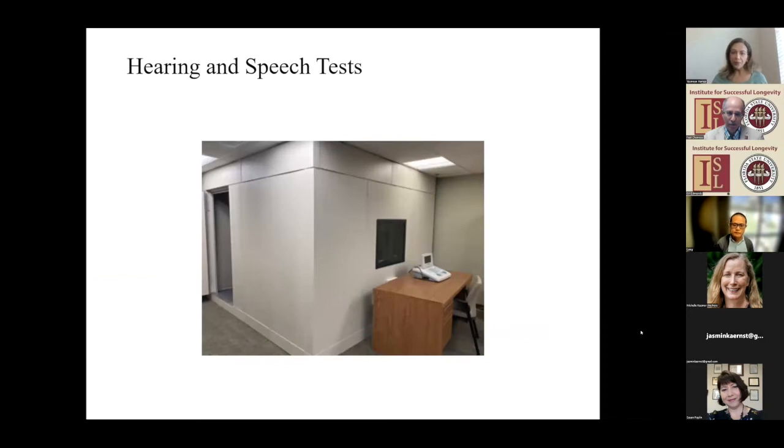So this is the lovely booth that is dedicated to hearing, speech, and cognition. And it's in our clinic. As I said, it's in the basement. And in that booth, we carry out the hearing and speech tests. It is a sound-treated room, which means that it does not allow access of noise, which is crucial for you to be able to carry out hearing tests.